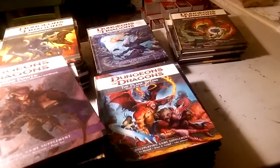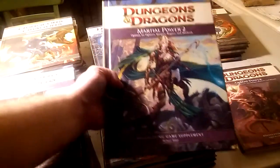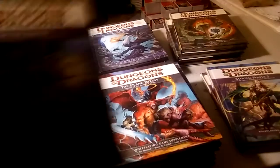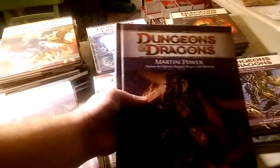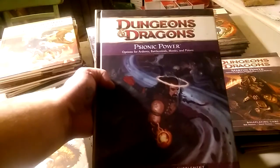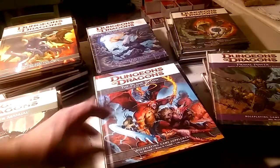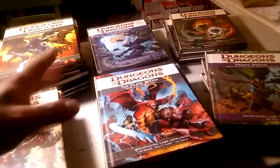So then we'll go to power books. Arcane Power. Martial Powers number 2. Divine Power. Martial Power book. Psychic Powers. And Primal Power. Now there may be some of these in other piles. I don't know, I just pulled them off the shelf. My kids, or my players, get in there and move things around, so some of these might be out of the actual piles.